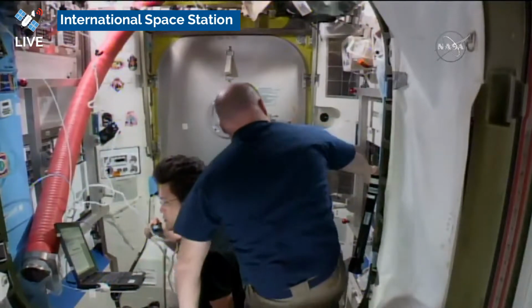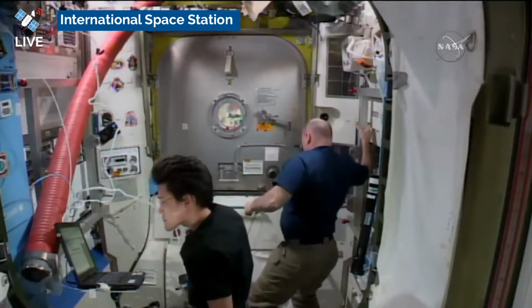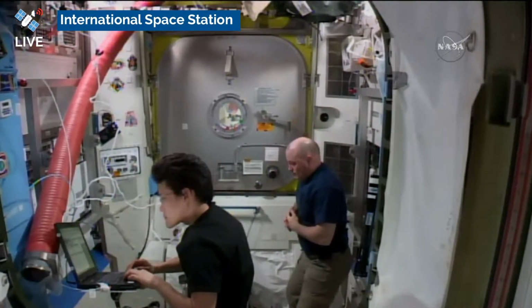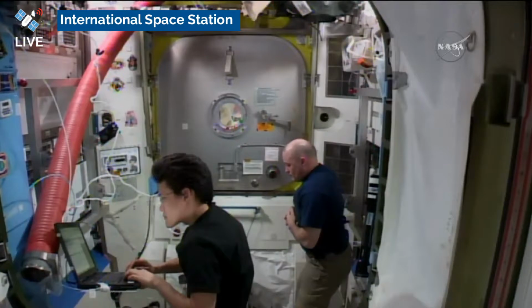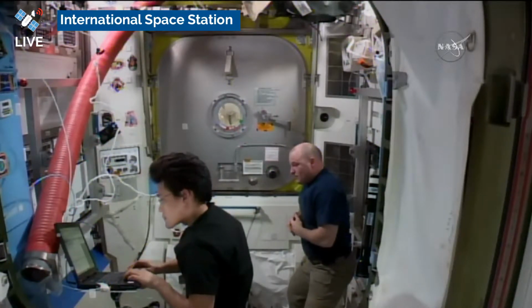A short time from now, the green light will be given for the start of the depressurization of the crew lock section that will set the stage for the start of today's spacewalk, likely to begin in the neighborhood of about 8:15 a.m. Central Time.